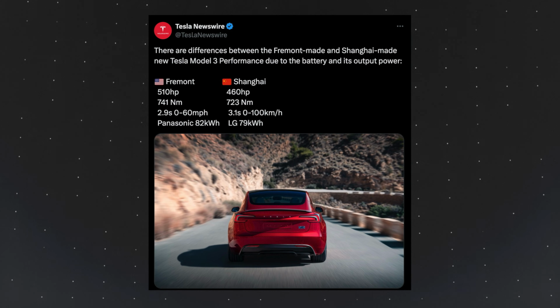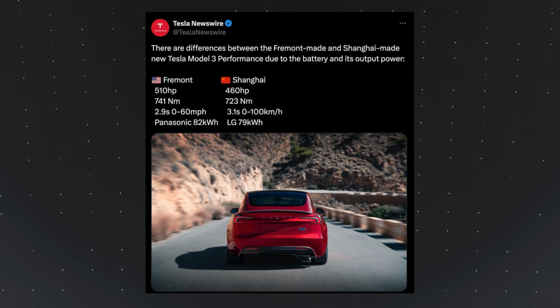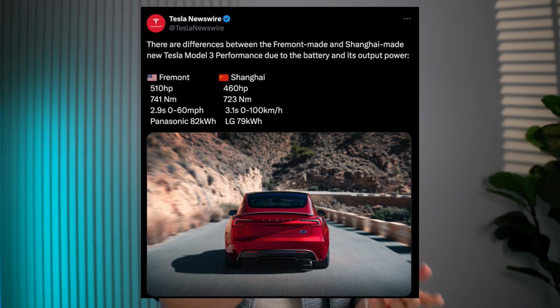The rear motor is apparently entirely new, and a heads up though that unlike the Fremont made variant, the Shanghai Model 3 Performance gets a slightly smaller LG battery which outputs 460 horsepower. But despite the peak power differences, they both max out at 163 miles per hour, and its 0 to 60 acceleration is pretty much the same.